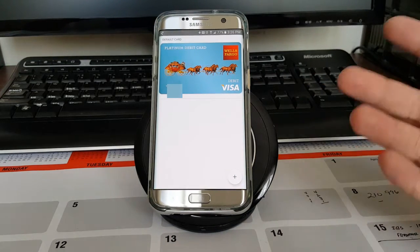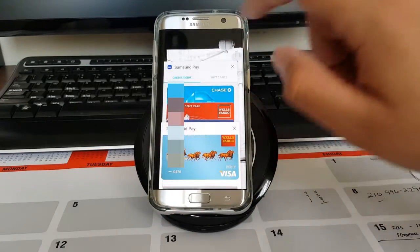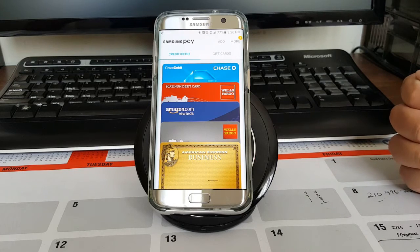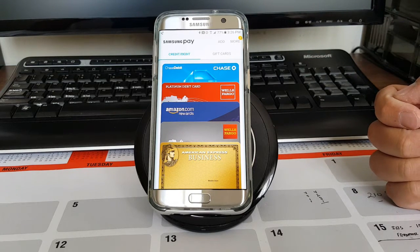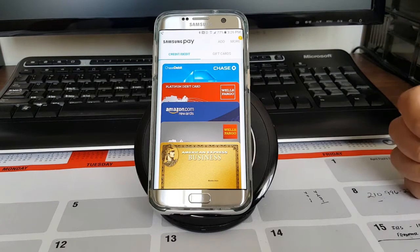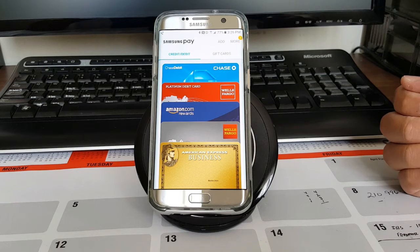And the thing is, that card that I wanted to show you is this one that I have on Samsung Pay. This blue one at the top, my Chase debit. That card was on my Android system up until 2 weeks ago, where it just suddenly disappeared. And I'm like, why? And then I tried to add it back in, and it gave me that error message that Chase no longer is supporting it, which is odd.